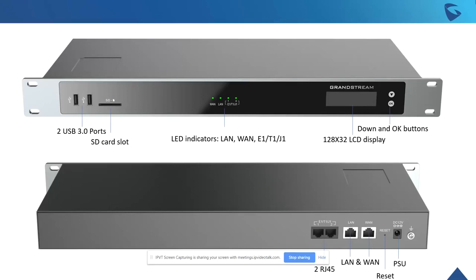So just so you guys can get a quick glance of what the model looks like here, as you can see, we have the 2 USB ports on the side with the SD card slot. Our LED indicators provide a very simple and easy way to read the device when it's on a server rack. A 128 by 32 LCD display with down and OK buttons lets you navigate right from there without having to go in from the back end. You can see the 2 RJ45 ports on the back. Like I said, there are 3 models, supporting 1, 2, or 4 ports. Your LAN and WAN ports are available, reset, and of course PSU.